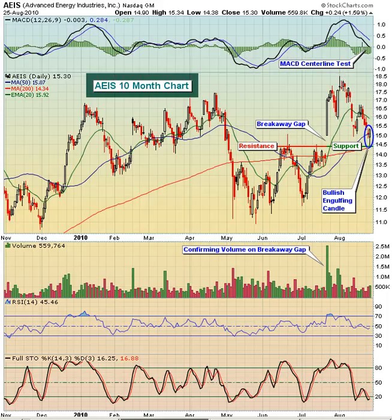You've got a MACD now, which was pretty stretched to the upside. You can see over the last 10 months, when we got up to 18.25, we had the MACD as high as we have seen it over the entire 2010, even into last year, toward the end of 2009. So a very stretched MACD, suggesting that things were just getting a little bit too far ahead of themselves. You can see also the RSI had been up around 70, 75 as we headed into the early part of August. So all of that needed a little bit of unwinding.